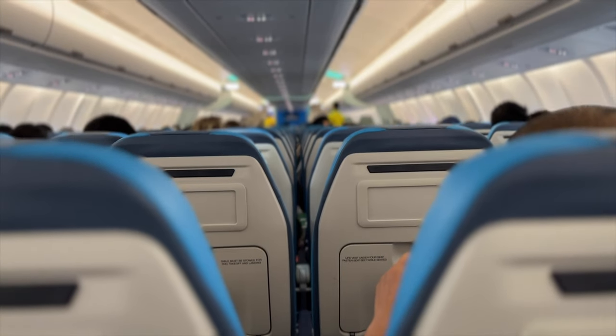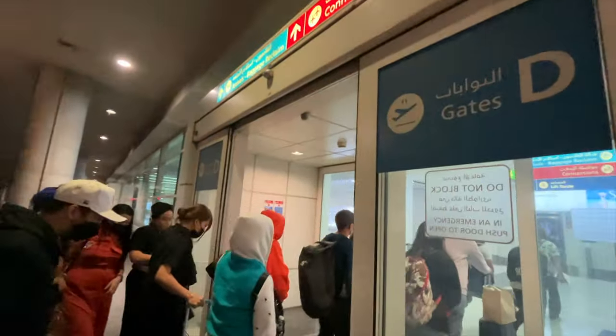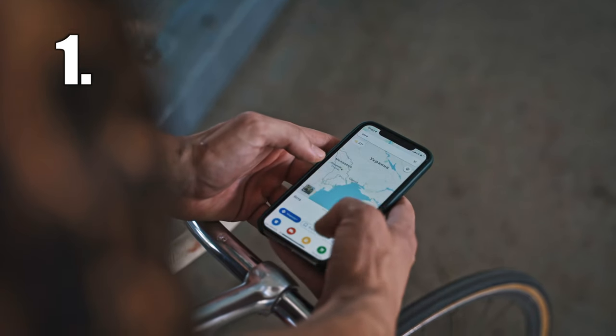Okay, so first order of business, we took a flight from Manila to Dubai with Cebu Pacific. And the moment we arrived in Dubai, we picked up three things at the airport. Number one, a local SIM.